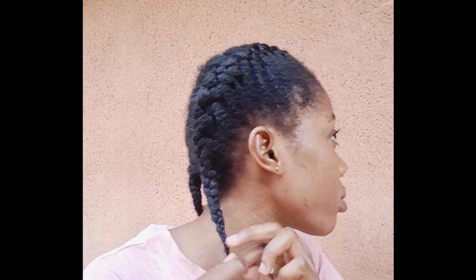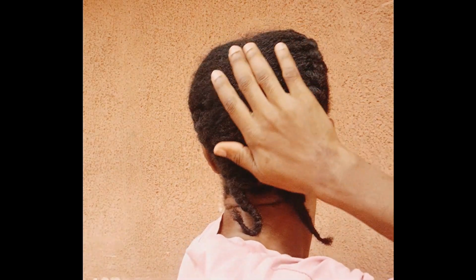And guys, what do you think about this hairstyle that I did? This is the second time I am trying my hands on this Didi cornrows, and I think I am perfecting it a little bit. They say practice makes perfect, and I can see some changes.